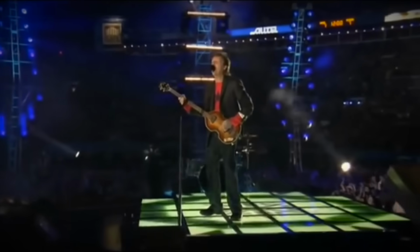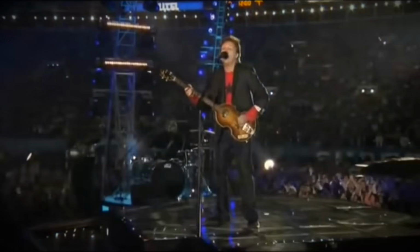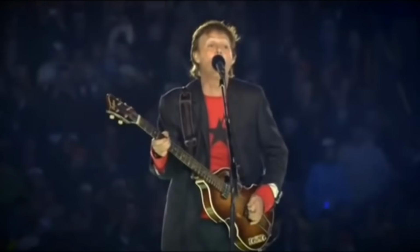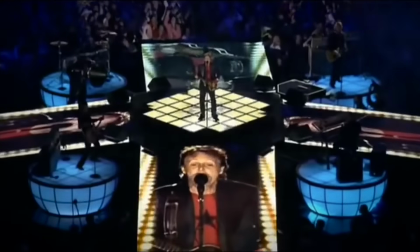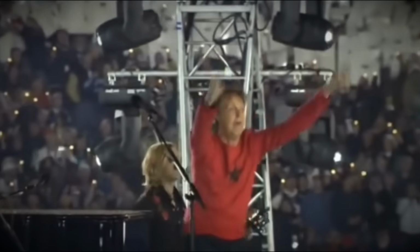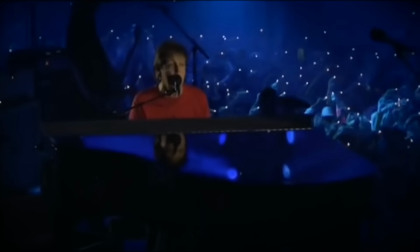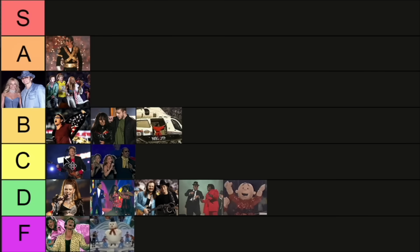Paul McCartney provided the halftime show with the insurance from controversy it desperately wanted. And while it's very different, it's not like the performance is necessarily bad. There's no special guests or theatrics here, just a handful of Paul McCartney and Beatles familiars. Hey Jude is the highlight of the set with the whole stadium singing along, but overall it doesn't really try to reach any higher than what the event organizers were aiming for. Clean. So, top of C tier for Sir Paul.